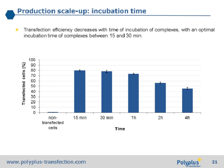But what about large scale? This is why we took it into consideration when we optimized the protocol with PEIpro, to make sure that the window of PEIpro's potency is not too narrow, to facilitate scaling up. And as you can see here, the percentage of transfected cells does not really decrease below 1 hour of total incubation time, which should give you sufficient time to have the complexes either added to the bioreactor by gravity or pumped in at a reasonable speed. And that's important for the pumping in, to make sure that you preserve the size of the complexes, which should be between 400 and 800 nanometers for optimal transfection.